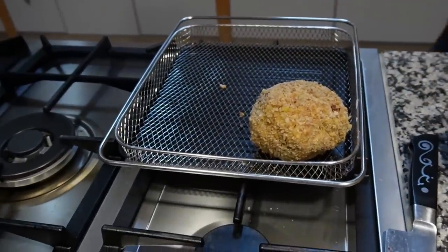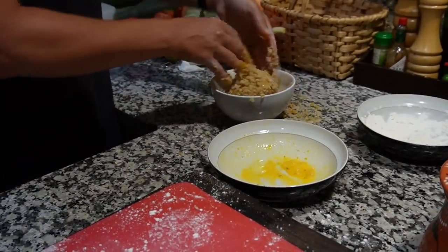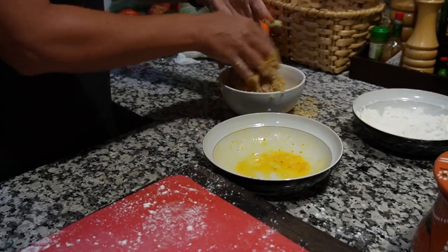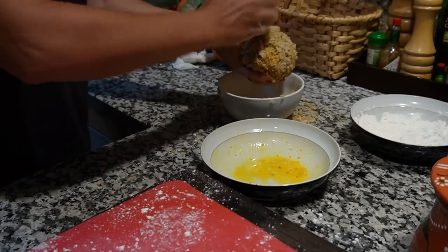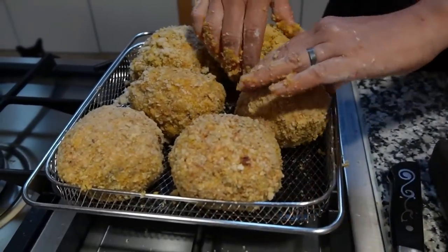And I should just do the other five now, and then they're going to get a quick spray of olive oil just to help them crisp up as well. Right, so this is the last one. As you can see, it's a really messy job, but the results are well worth it. So I'll just get this one all coated in these little breadcrumbs. Stick a few more on. They're a little bit squidged in there.